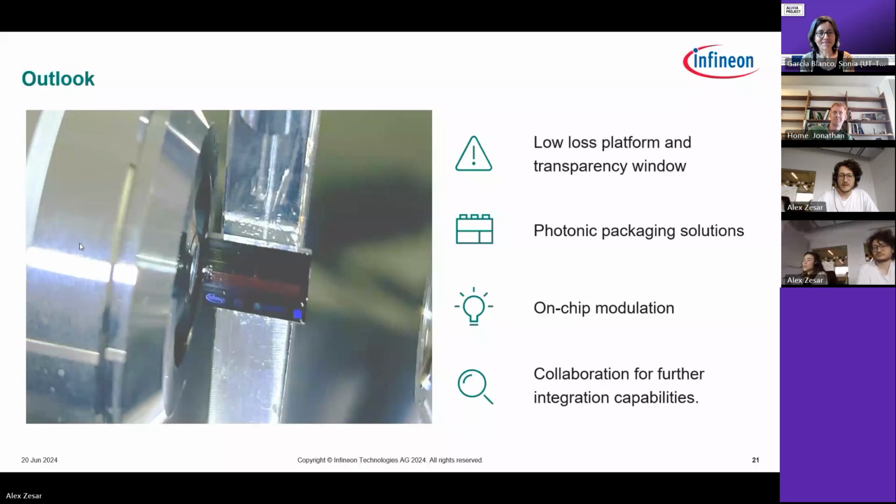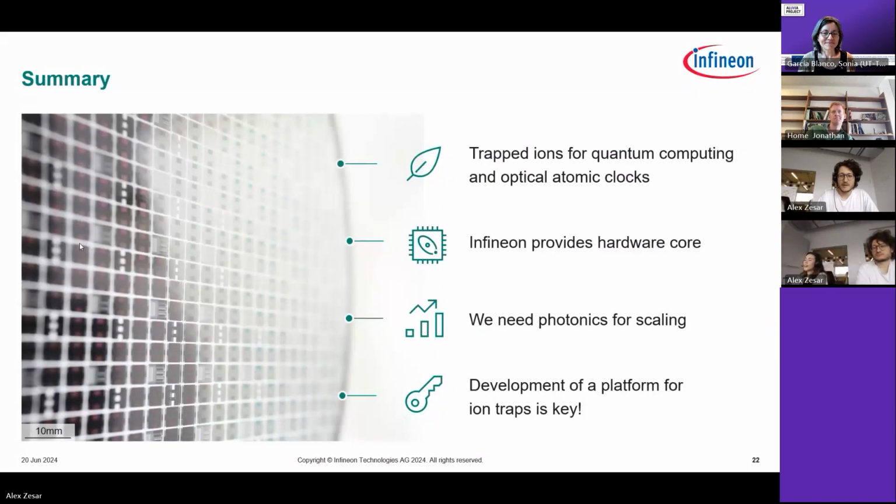And to summarize, we presented how trapped ions are one of the leading platforms for quantum computing and atomic clocks, and how Infineon will be providing the core of these computers. So we want to make quantum processing units, and how photonics is necessary for scaling these QPUs, and development of the platform is key to be able to achieve this development. So thank you very much.